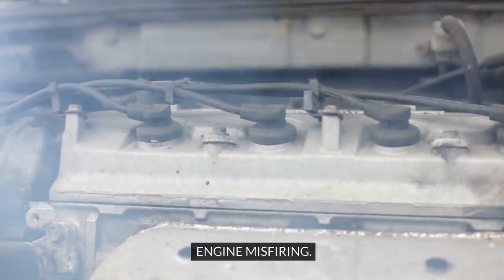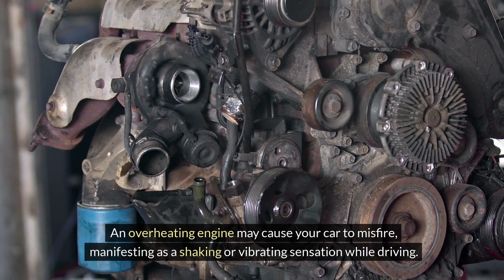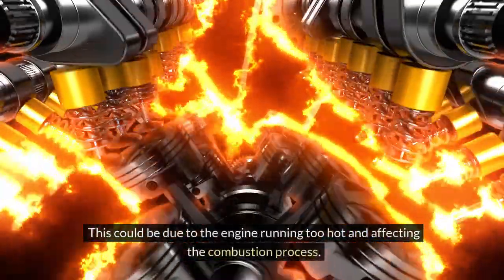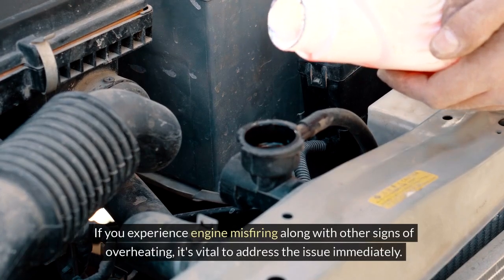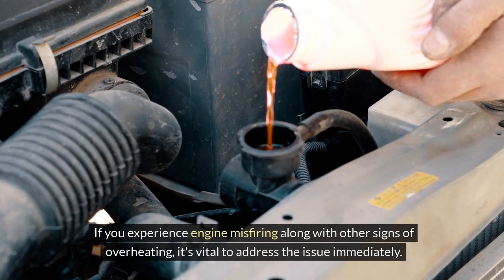Engine misfiring. An overheating engine may cause your car to misfire, manifesting as a shaking or vibrating sensation while driving. This could be due to the engine running too hot and affecting the combustion process. If you experience engine misfiring along with other signs of overheating, it's vital to address the issue immediately.